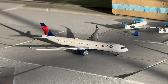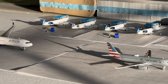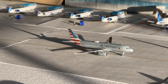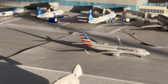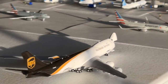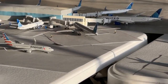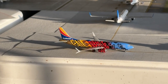We have a Delta Airlines A339neo, which is taxiing in from Paris, and now it's gonna be making a flight to Atlanta. And American Airlines Airbus E320 coming in from Wichita, and now it's gonna be going over to Albuquerque. And here's the 737-800 coming in today from Las Vegas, and now it's gonna be making a flight today over to Pittsburgh. And we also have the 787 and the 747-8 over here still. I still need to work with those, but setting up the airport can be a time commitment for sure.